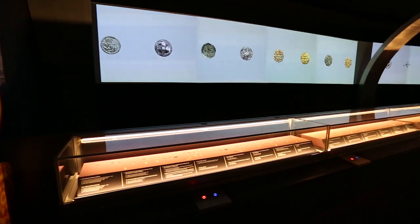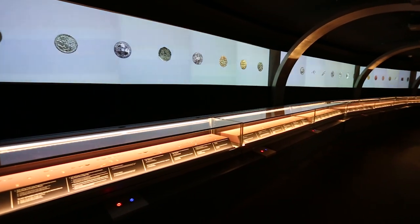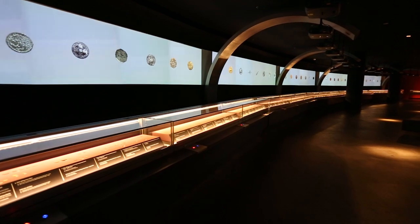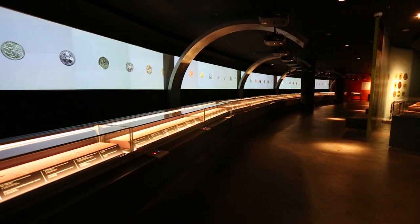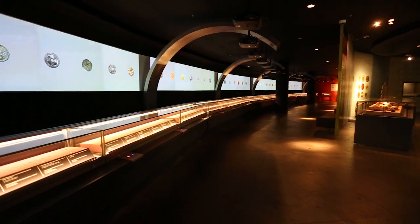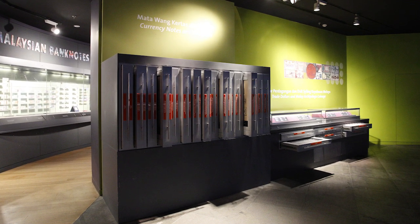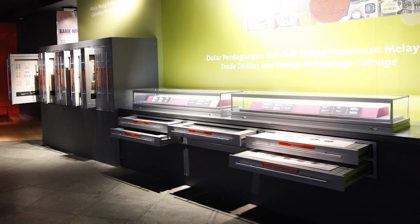In the end, coins in counter-like display cases echo with video projection above, creating a mixed space of virtual and physical. Lightened up with featured illumination, the exhibition hall takes on a vibe of modern and tech. Vertical drawer storage cases, which are optimal for exhibiting coins and notes, and classic Relicase storage cases are also frequently spotted in Bank Negara Malaysia Museum.